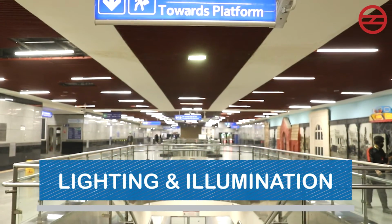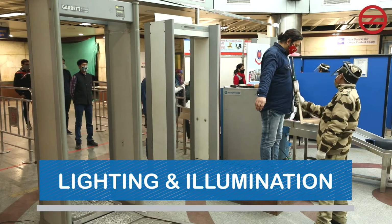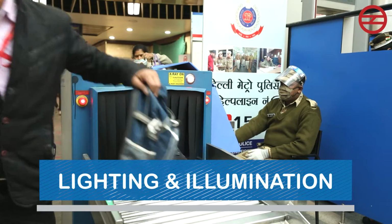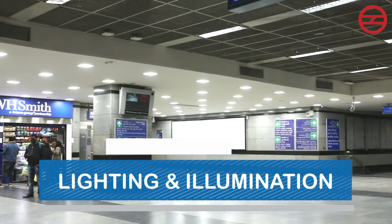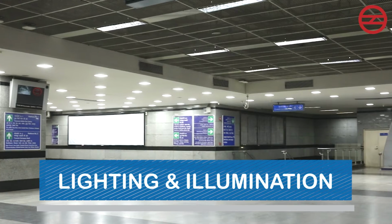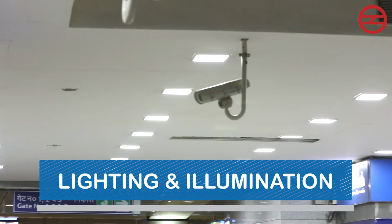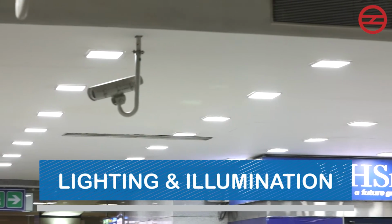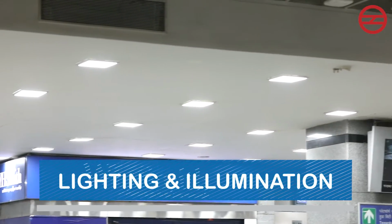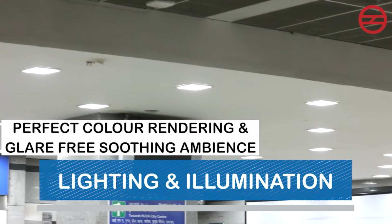Lighting and illumination. Illumination is the basic key need for commuter movement, security clearance, and the process of ticketing and check-in. The illumination is measured in terms of lux level, which is designed and provided at all places at stations in accordance with laid-down standards. Apart from ensuring provision of the desired lux level in all the areas, the illumination provided is aesthetically designed to ensure proper uniformity, perfect color rendering, and a glare-free soothing ambience.